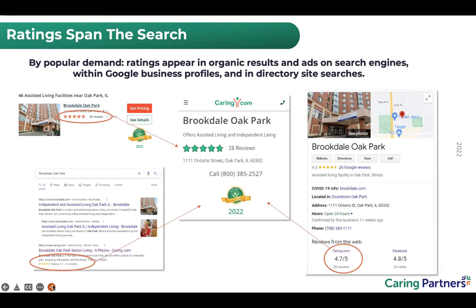When you're competing against 46 other assisted living facilities in your area, the Caring Stars badge and great reviews help you rank at the top of those listings, along with being a partner with Caring, as well as help those consumers gravitate toward your listing, gravitate toward being interested in learning more about you. We know for a fact, we've watched users of our website, they click on the listings with reviews, they skip those that don't have them. So if you don't have the reviews, you're likely losing business to your competitors who do.